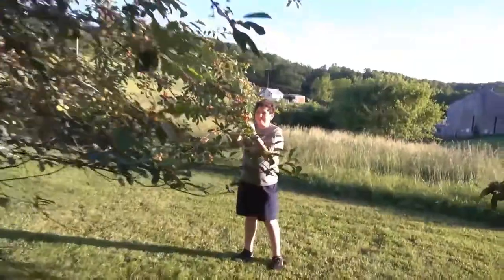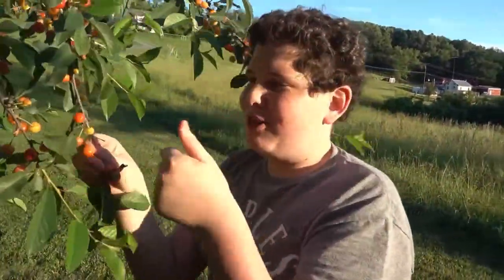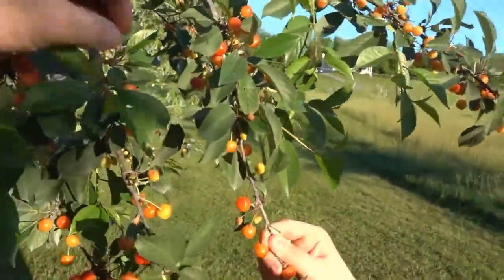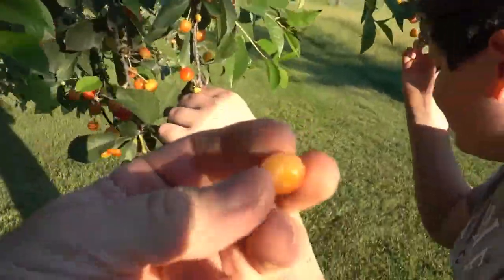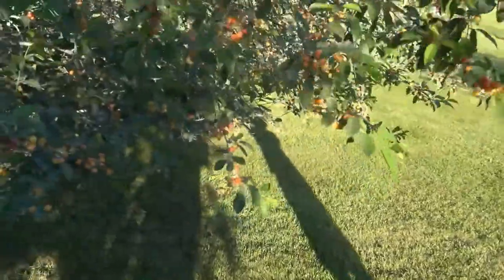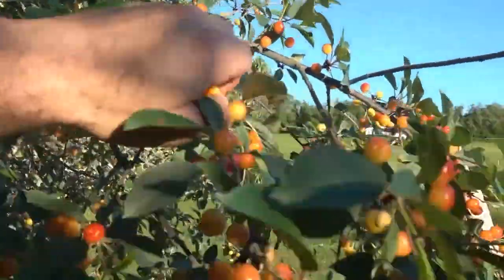Connor's down here picking cherries. How are they? Are they ripe? Some of them. Mm-hmm. They are sour. Whew. They're kind of small.